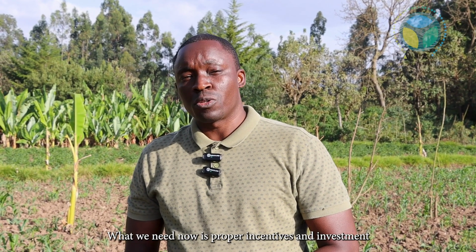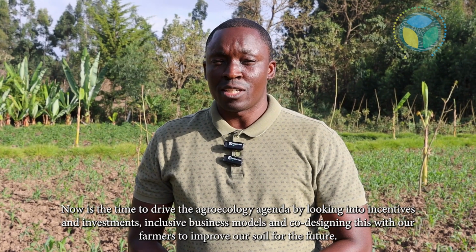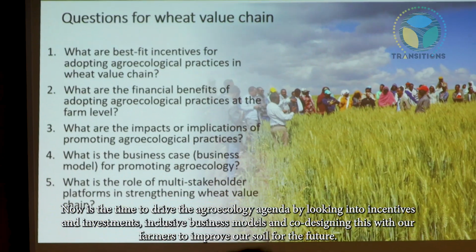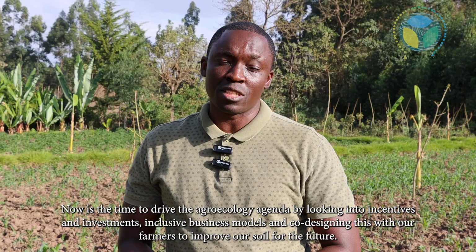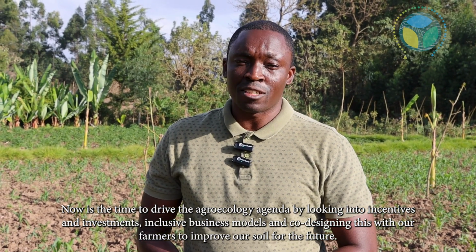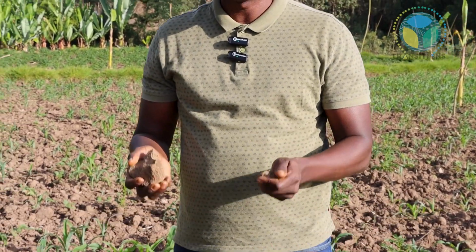What we need now is proper incentives and investment. Now is the time to drive the agroecology agenda by looking into incentives and investments, inclusive business models, and co-designing this with our farmers to improve our soil for the future.